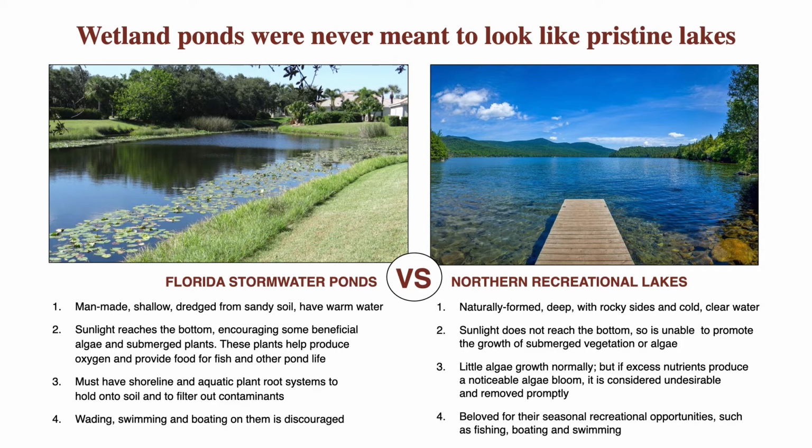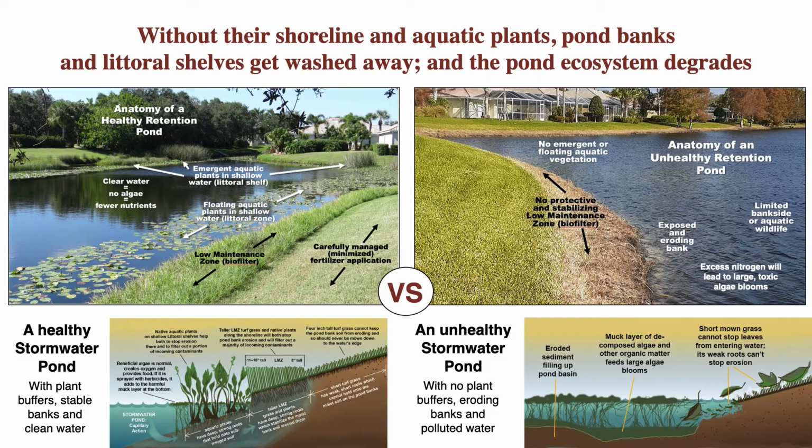HOAs and boards can also be very ignorant about how to maintain their stormwater system. Unless they've carefully read and followed their stormwater permits, this community ignorance continues for years and years. Meanwhile, ponds continue to be mismanaged with no plantings around them and with the turf grass mown down to the water's edge. Unfortunately, this is the worst thing you can do to a stormwater pond, and it will make it very unhealthy. On this slide, you'll see a visual comparison between a healthy stormwater pond on the left and an unhealthy stormwater pond on the right.